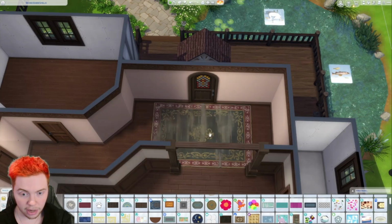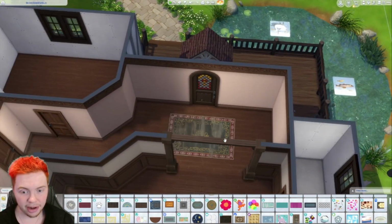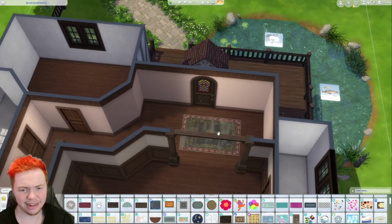We do, how does that? I think that's a bit too big. Kind of wish it was a little bit bigger, but I think that looks all right. Obviously, it's a bit annoying that it doesn't really link up with this without then not linking up with the door, but I think it looks better here.